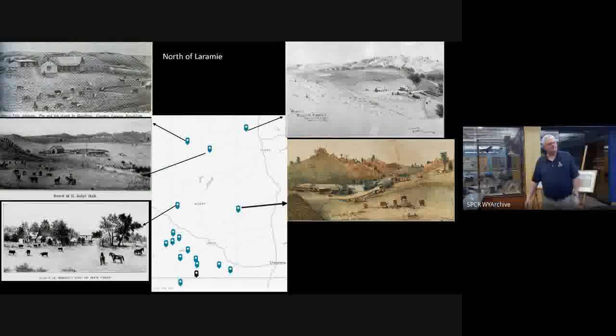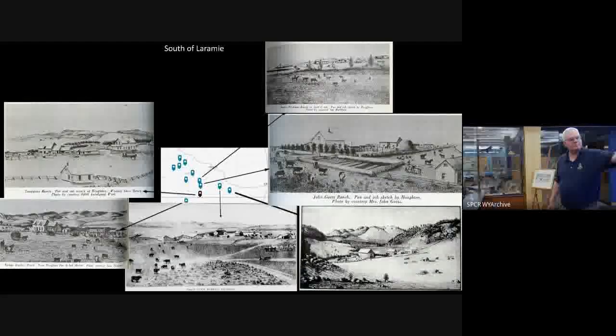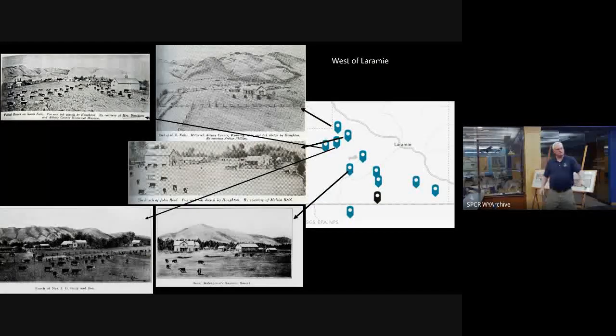He went south of Laramie. This is down by Tie Siding, down by Dale Creek. The John Getz and the James Hardman ranches are both towards Camel Rock, sort of southwest of Laramie, as is the Lundquist Ranch. The Tatham Brothers Ranch is actually just across the border in Colorado. And so those are all other ones that he did. And then he went west of Laramie. You can start to see the foothills of the Medicine Bow here, and it looks like Centennial. These go up towards Arlington and that area. So he's really getting around the Laramie Plains.